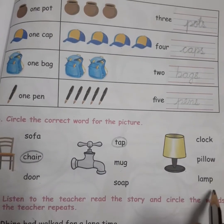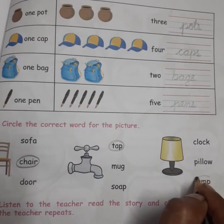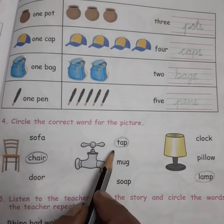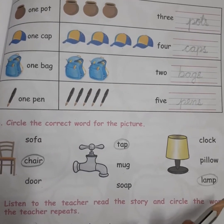Next one. Clock, pillow, lamp. So, you circle the word. Lamp. L-A-M-P. Lamp. C-H-A-I-R. Chair. T-A-P. Tap. L-A-M-P. Lamp. Okay.